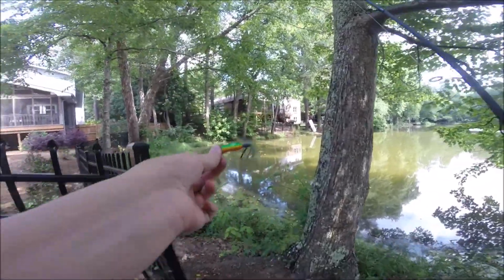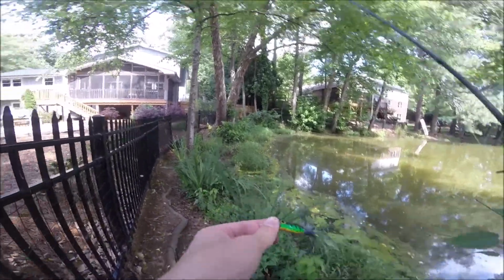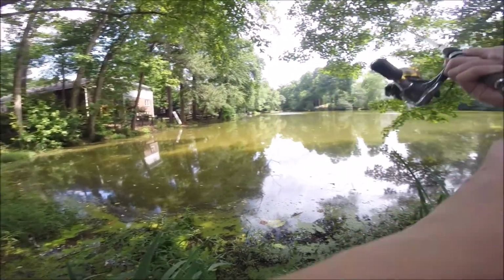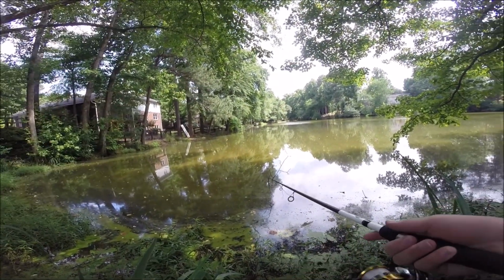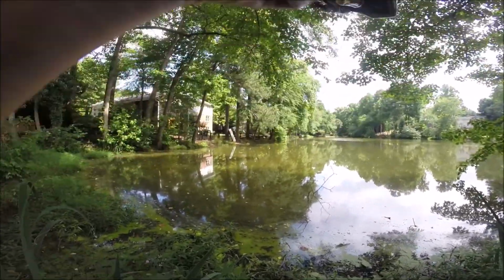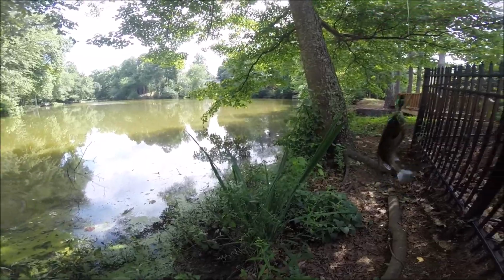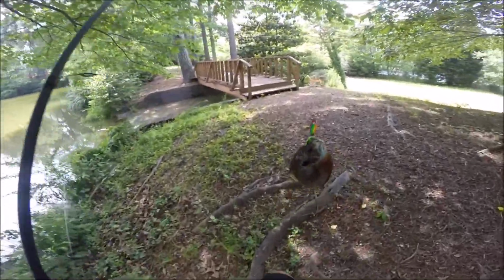All right, guys, just put this little hula popper on. I've never used a hula popper before, but it definitely looks like a pretty decent little bait, and it's real small, and most of the fish here are pretty small, so it should work out pretty well. Oh, got him. My drag is so loose, but I'm using these tiny baits, so it kind of works. Oh, it's a bluegill. Another big old bluegill. Well, this one's a little bigger at least. Anyway, I'm gonna unhook this guy with some pliers because they're so annoying.